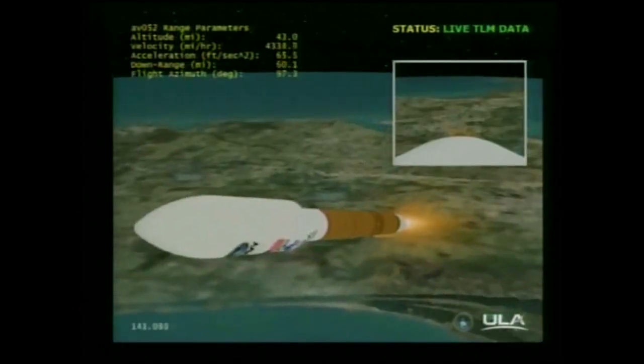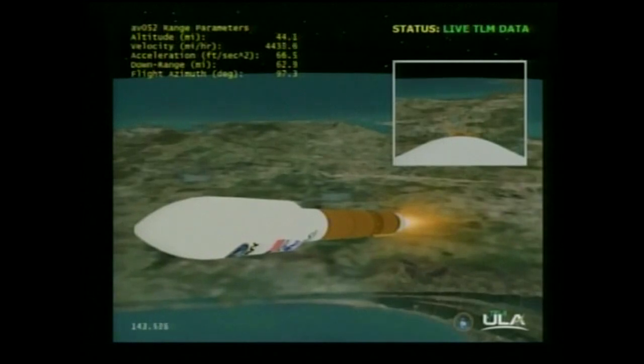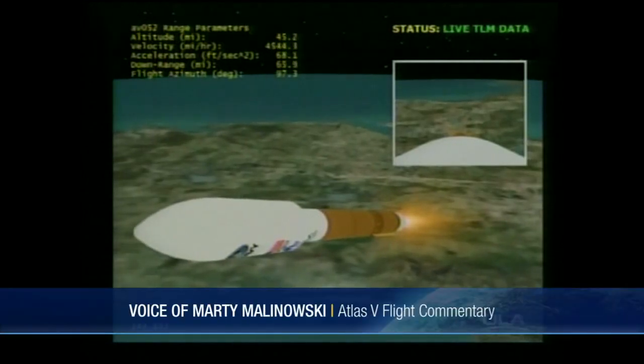And we have jettisoned all 5 SRBs. Looks like a good separation. And we've completed the Q alpha limited steering. Current altitude is 40 miles, downrange distance 62.9 miles, current velocity 5,159 miles per hour. Range track shows the vehicle making good progress down the middle of the range.